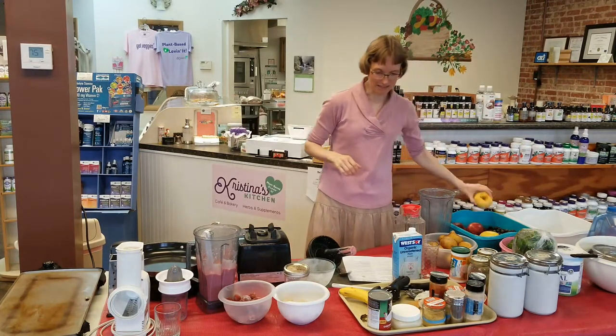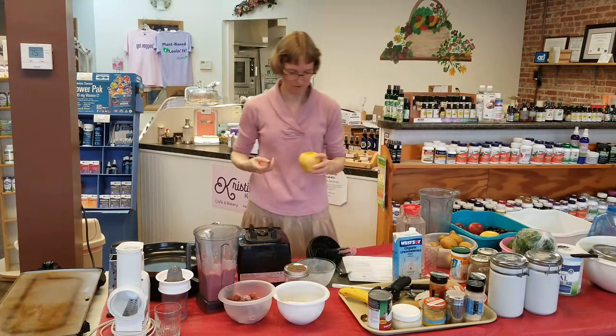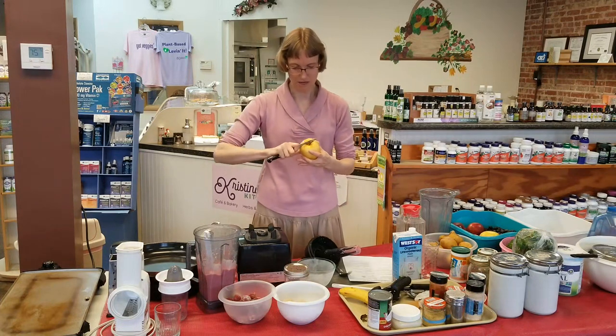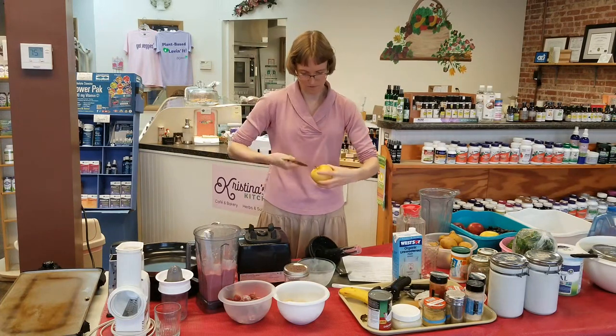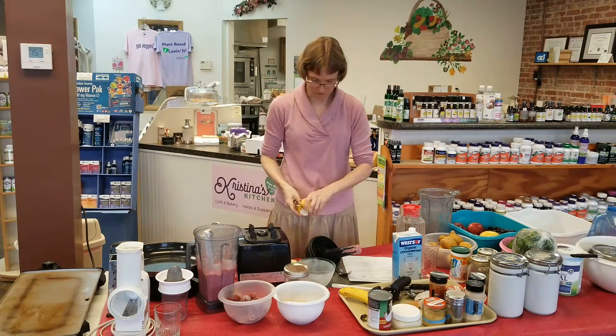So I like to take some fresh fruit. And I did have a knife. Yes, I do have a knife. Take some fresh fruit and let's see, we've got an apple here. We're going to cut up some apple into a bowl.